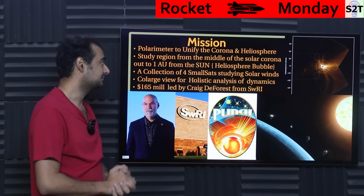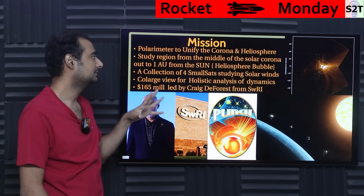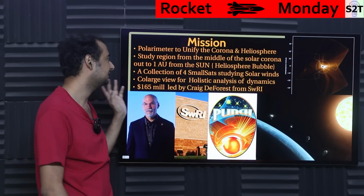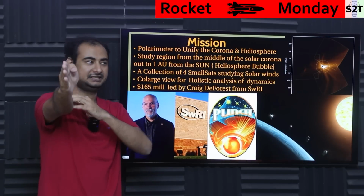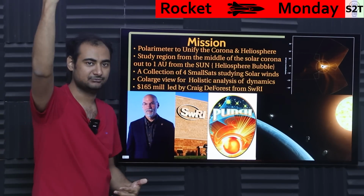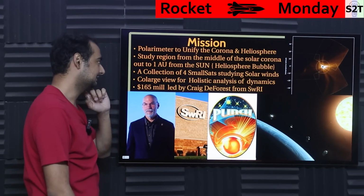So this is what we are doing now, studying the region from exactly the center of the sun through the corona to the heliosphere. And if you want a mathematical description of that, that is 1 astronomical unit. Basically, from here to here is 1 astronomical unit. You can see much further than that, it's just that that's the slice they are most interested in. So that's the whole point.